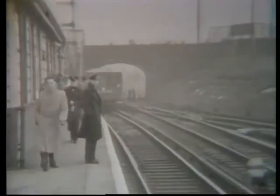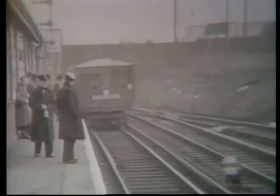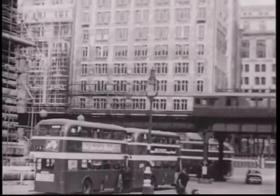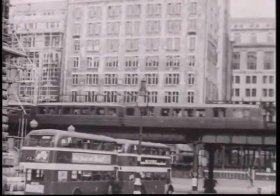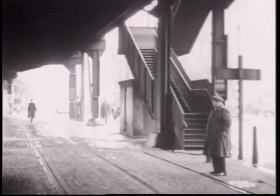A brief glimpse of number 1 passing Aintree loco shed, and this is believed to be the last overhead train to leave Aintree. Knowing that the line was likely to close, Geoffrey Ashwell, Peter Matthews, Jim Joyce and Jack Wise all filmed aspects of the railway in the city centre.